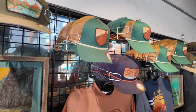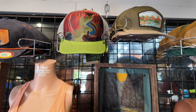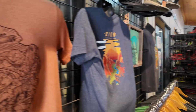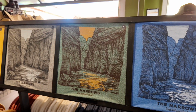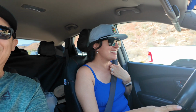Oh, that's a cool hat. They have a lot of cool hats here. Look at this one, this one's pretty neat too. It's like a whole painting drawing. I think our prices are better, huh? What are these, like $40 hats? Oh, this is the Narrows. These are all the Narrows but different colors. Hey, Space Cowboy. Leonard was admiring his hat. He's like, oh, that's so cute. I'm like, yeah, mine's so campfire-y. It's so cool.